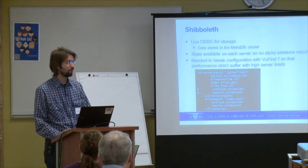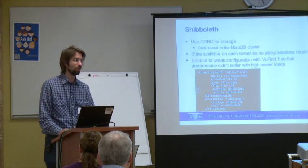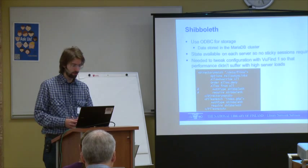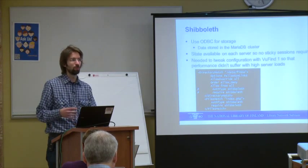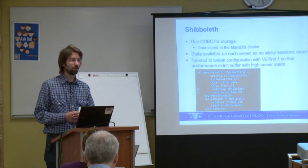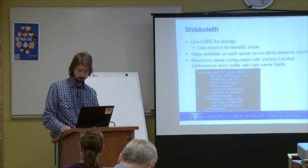One thing we noticed is that if you run VuFind 1 with Shibboleth, the default configuration makes everything go through the Shibboleth module or the Shibboleth authenticated directory, so the virtual host, which means that when the load increases, the Shibboleth module that Apache uses becomes a bottleneck. So we changed the configuration just a little bit so that it's only for index.php. That helped a lot.